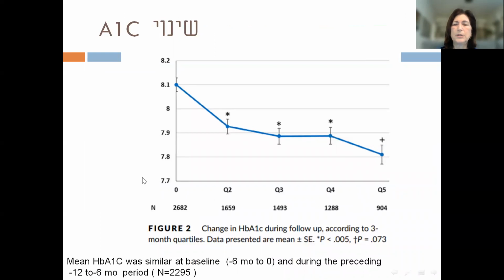When we looked at the change of A1C during our follow-up, we can see the initial reduction from 8.1 to 7.9 that was stable and did not increase, but continued to be with a lower A1C until the end of the study. And here it's 15 months of follow-up. We looked also to see that the initial reduction in A1C was not by chance. We looked at 6 months prior and 6 to 12 months prior, and the mean A1C was 8.1, like in the beginning of our study. So it was definitely related to the start of the Libre.